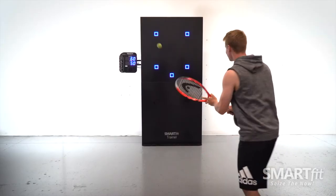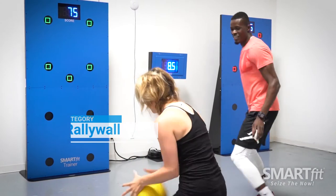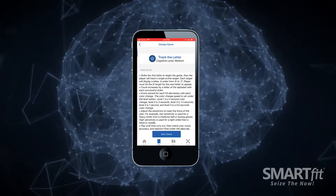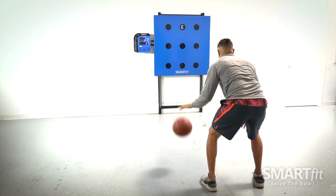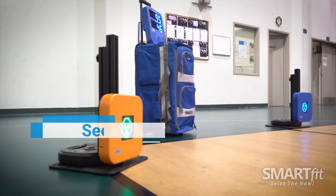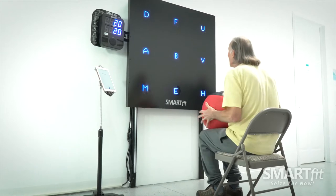Rally games focus on ball playing skills and place demands on processing speed, open-ended decision making, and visual perceptual abilities. Track categories activate targets sequentially to place demands on visual search, sustained attention, and response time. The Seek games are multiple choice games designed to place demands on selective attention, visual search, decision making, and inhibitory control.